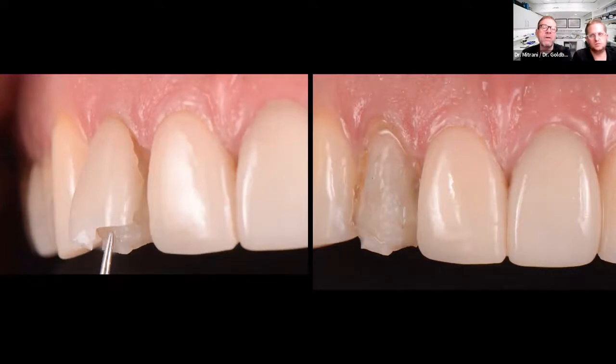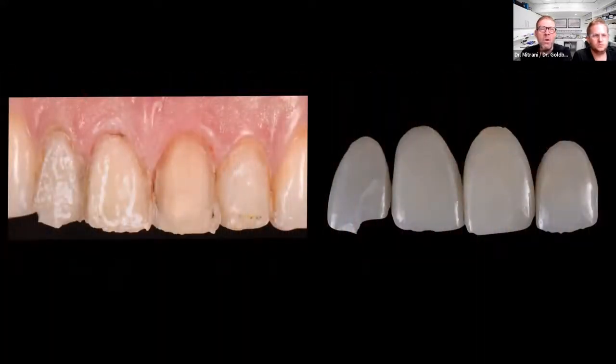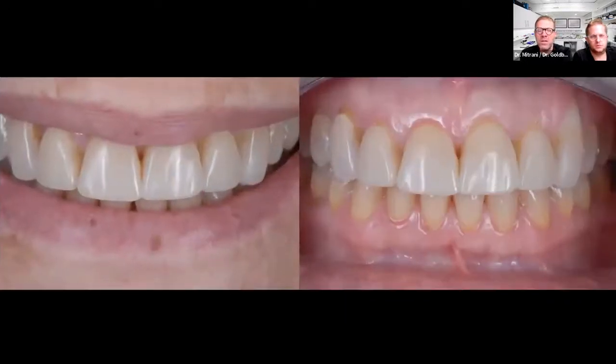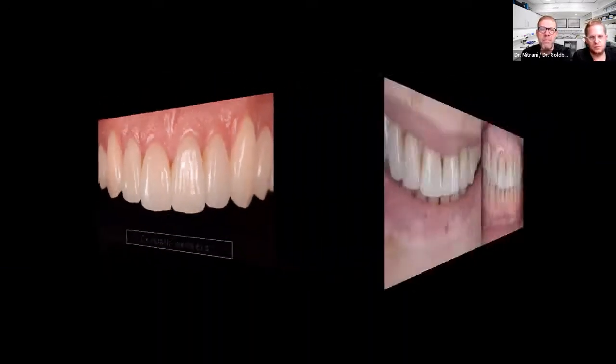Here's yet another example in which you'll notice there's a little bit of a crack again, but the retrieval of the veneer is very straightforward. You'll notice how almost intact we're able to remove them. And then again, just refine the preps, make impressions, send them to a lab, and fabricate the new veneers. And here you can see the ceramic restorations.